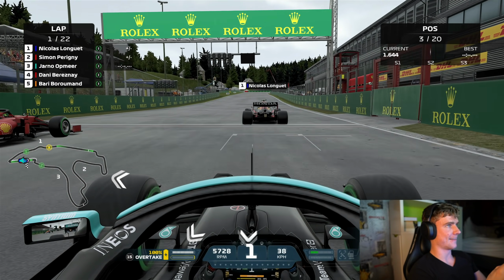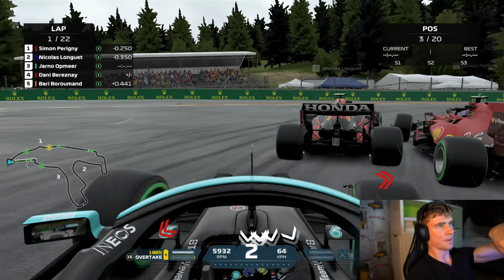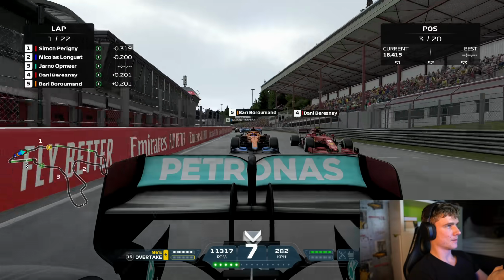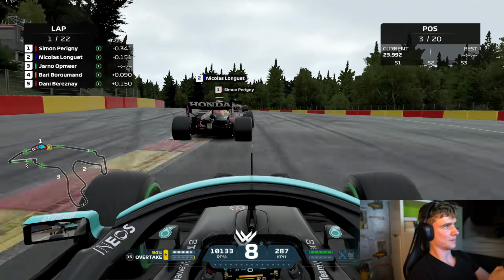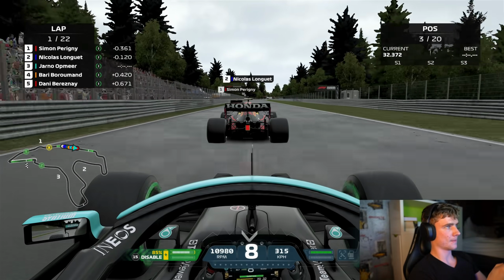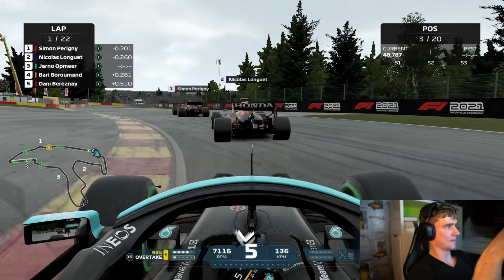And away we go for round 8 of PSGL into turn 1. Simon Perikny goes for a very late move on Nicolas Longue. I have to avoid him a little bit into turn 1, but all good, no damage so far, and now we have to try and get some nice slipstream up the hill on Kemmel Straight. So we have to set ourselves up nicely into Eau Rouge and Raidillon, which we did. We got a nice exit of Raidillon there, but we just don't have enough momentum to do anything, as Simon is, I wouldn't say giving slipstream to Nicolas, he would just position his car there. And now we're still in P3, so no positions gained, no positions lost.